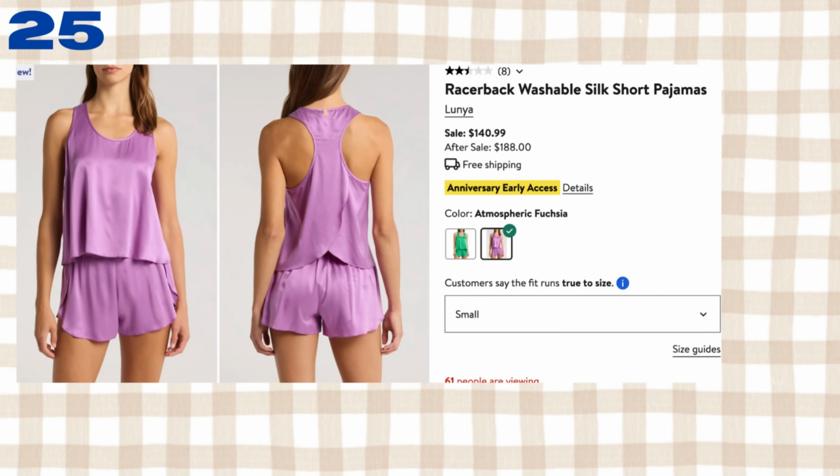Number 25, we have some pajamas. This is the Lunya Racerback Washable Silk Short Pajamas. These just look so luxe to me and so comfortable. It has a very loose fitting scooped tank top and then some really short little flirty shorts.